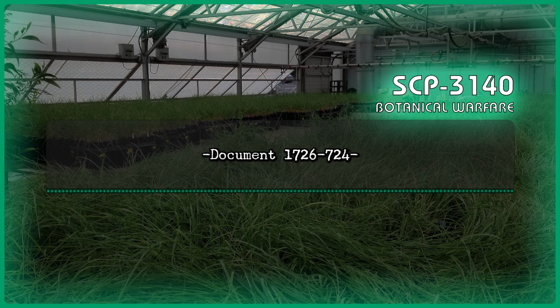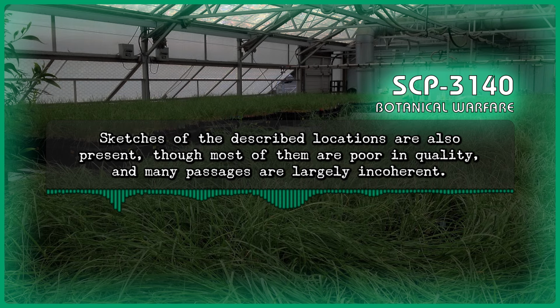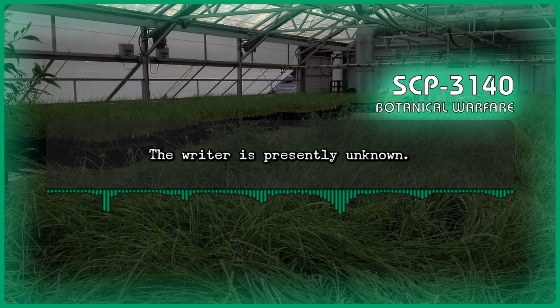Document 1726-724. Illustrated Modern World Travels, circa 800 BCE. An incomplete book describing the author's journey to learn about all the cultures and societies in Central and East Asia. Sketches of the described locations are also present, though most of them are poor in quality, and many passages are largely incoherent. The writer is presently unknown.